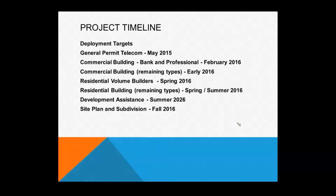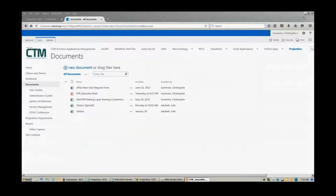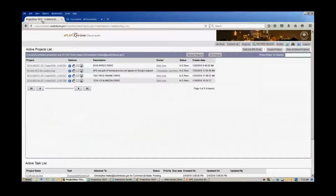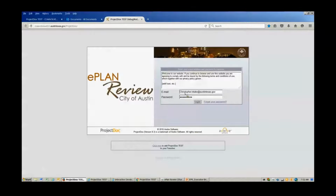All right, now we're going to get into a little bit more on what the application itself is. So allow me to change screens here real quick. This is the home page. Let me start with the actual front page. This is what it normally looks like when you come into e-plan review.